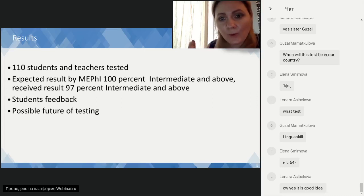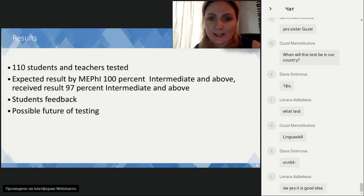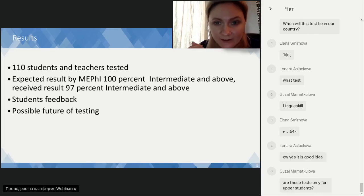Perhaps one more way we could use it at our university could be testing to check the level of general English. So after the 2 years when we focus on general English, before we focus on ESP, we could see if our students were really ready to have more ESP classes than general English classes, whether their general level of English was enough.